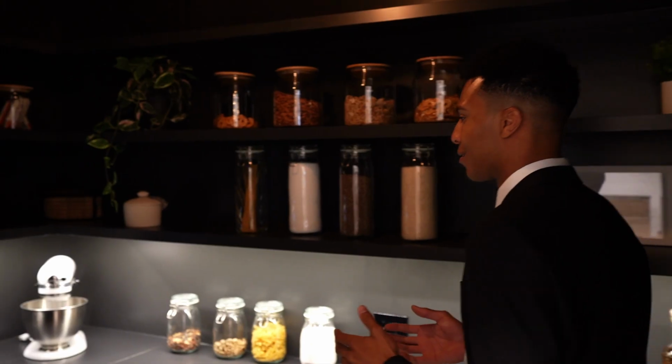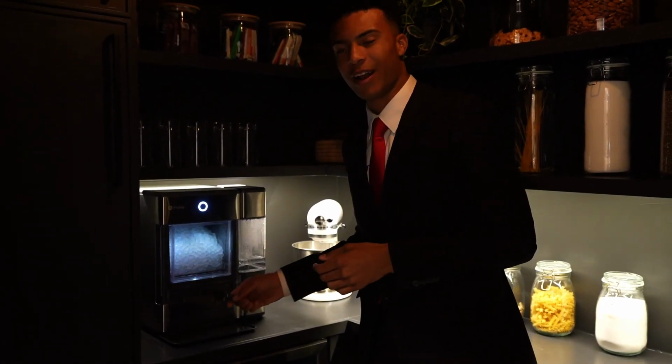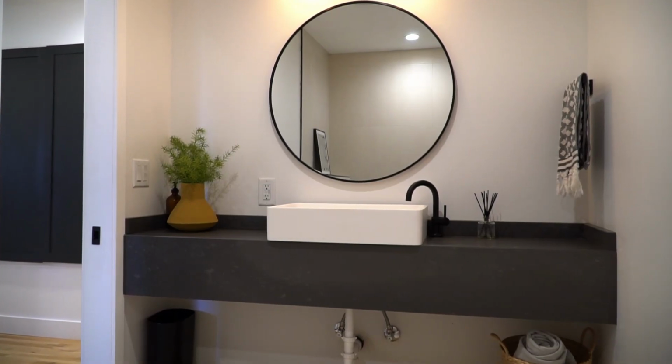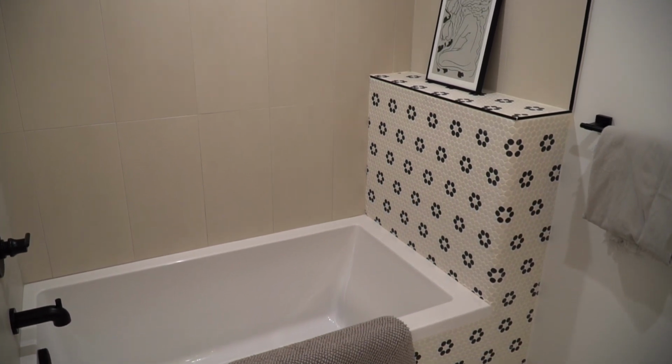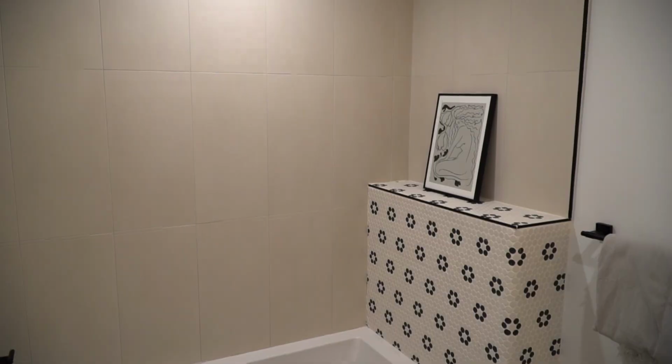I love the little, oh, what is this called, like an ice maker? A nice little ice maker. And you have your first bathroom. The tile on the floor comes with the little circles for kind of more matching the mudroom, and it brings it all together. Along with the highlights and all the black in all the rooms really brings it out. I know a lot of people really have been loving that.